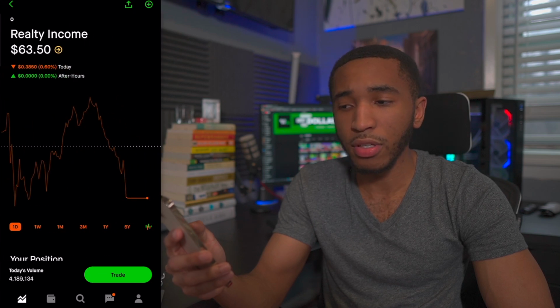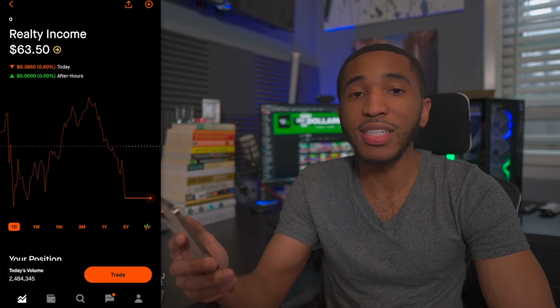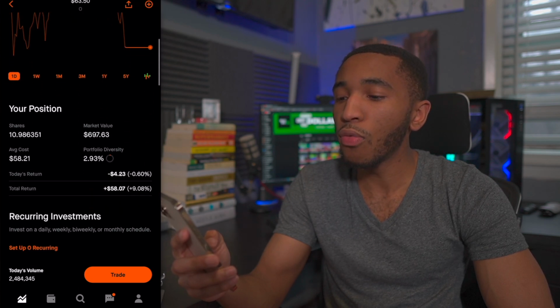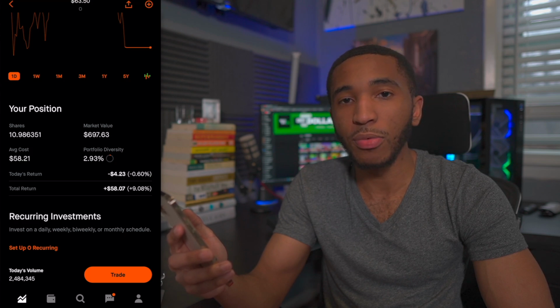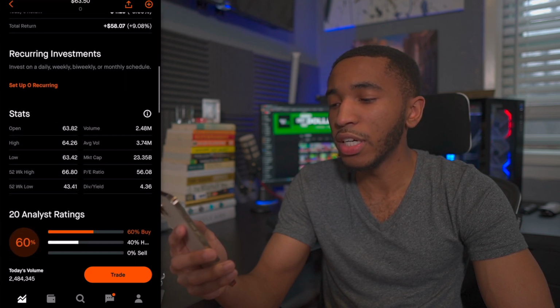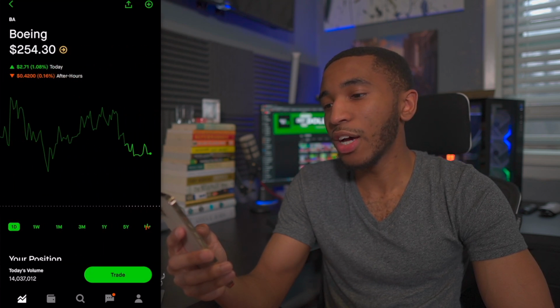Past that, we have another real estate stock, which is Realty Income, one of my favorite REITs to actually get into. It's sitting at $63.50 a share right now. Overall, almost 11 shares with O, and I'm overall up 9% with them, aka $58, and their dividend yield is 4.36%.